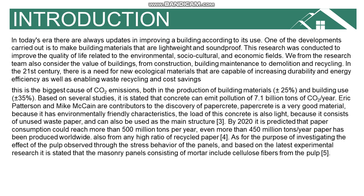For the research, it states that masonry panels consist of mortar including cellulose fiber from pulp. The team's purpose was investigating the effect of the pulp, observed through the stress behavior of the panels.